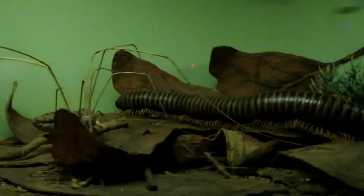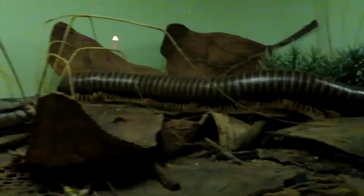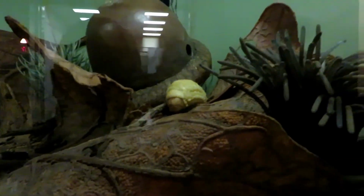This is the life of the forest floor. I don't know if they just ballooned this up or these are real size millipedes and earthworms and spiders. Look at the size of that ant on that acorn. And look at that. I don't know what that is.